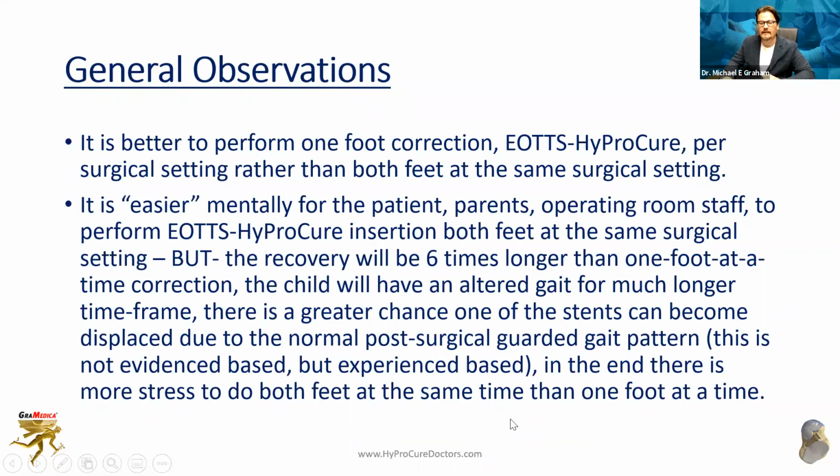Now, mentally, it seems like it's better that if you take the patient to the OR one time, there are fewer psychological issues for you, the parents, and the child, just going to the operating room one time versus having to go through the process twice. Even financially, it seems better to take them to the OR once versus twice. But I'm here to plead with you, whenever possible, do one foot at a time, one foot per surgical setting.